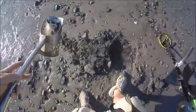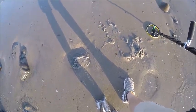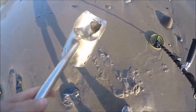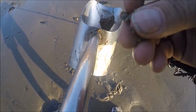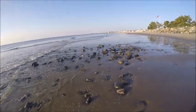Nice black volcanic like sand. First signal. Let's see. Oh. Well, well, well. Look how thin. Look at that dime. Oh my God, look how thin she is. She's been beat up, worn, run through the rocks. Come on, man, we gotta get some gold out of here. Gold.